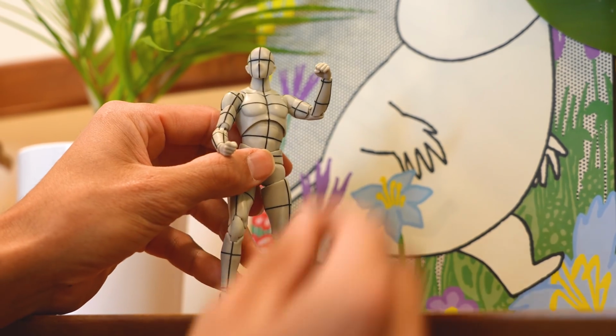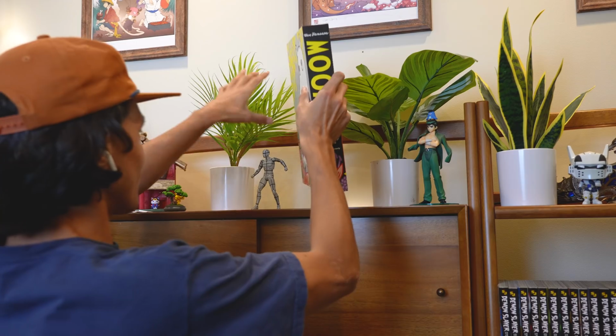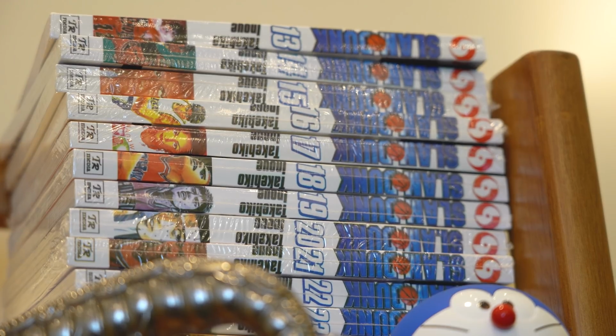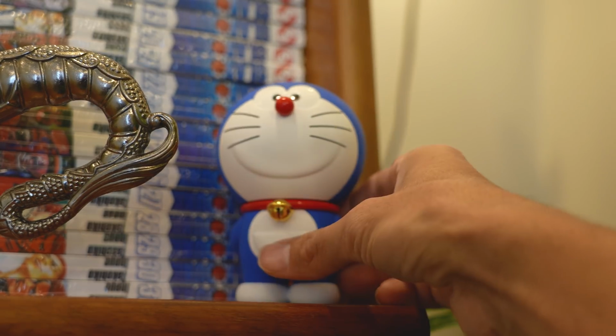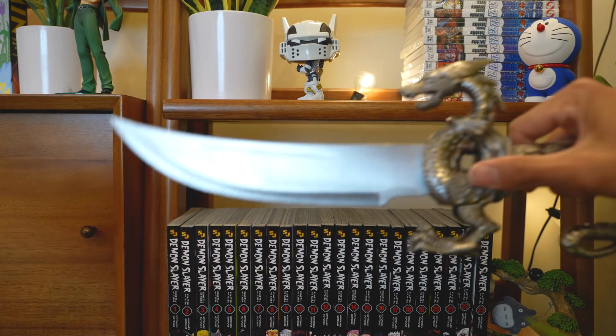Right here is a little human anatomy type creature. So if I'm ever trying to create a type of pose, you can just move this character to do kind of whatever. Next to that, you have a lot of the Slam Dunk issues that I need to make it through. You have Doraemon. I just love Doraemon's design and everything about the show. You have this random sword that I just bought. I just thought it looked cool.